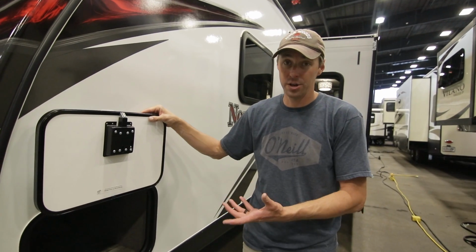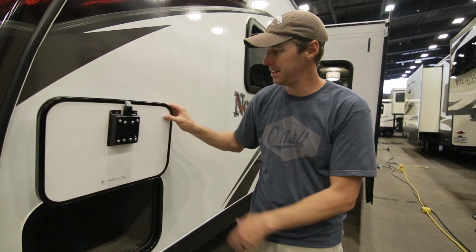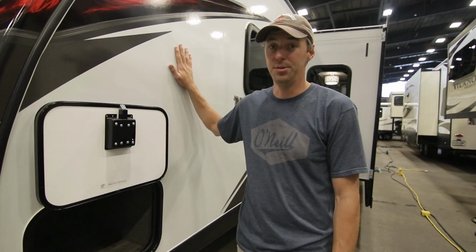So the outside storage is pretty minimal, but I do like the handles and the magnet catches, but there's just not a ton of storage on this unit here.